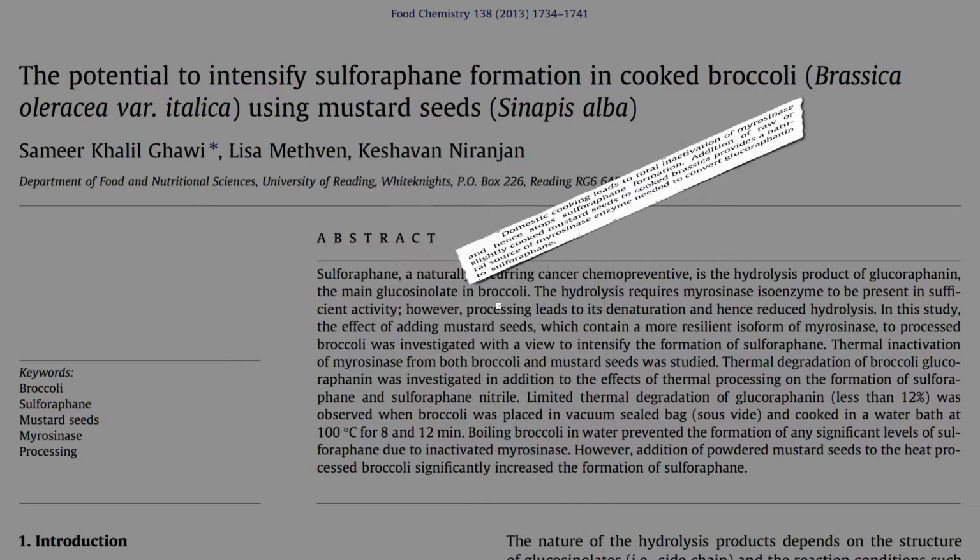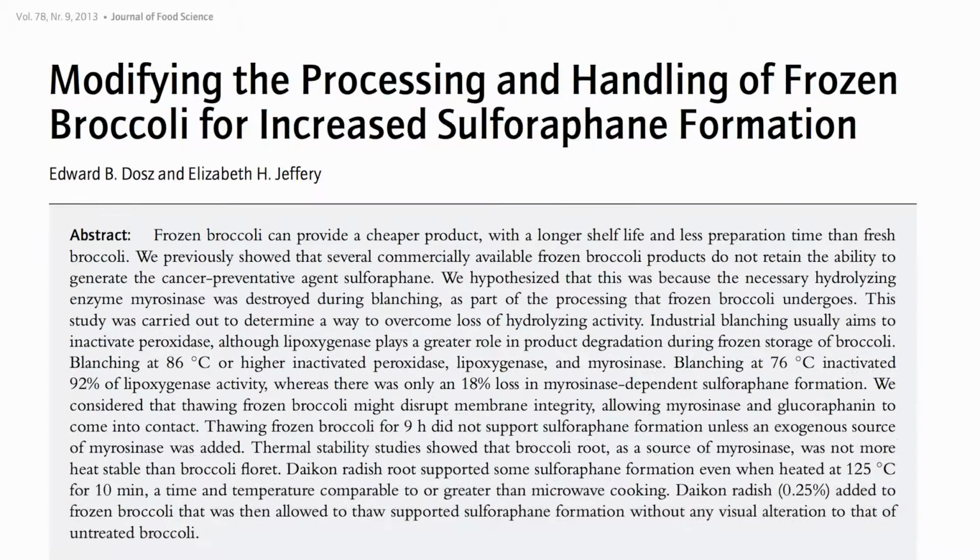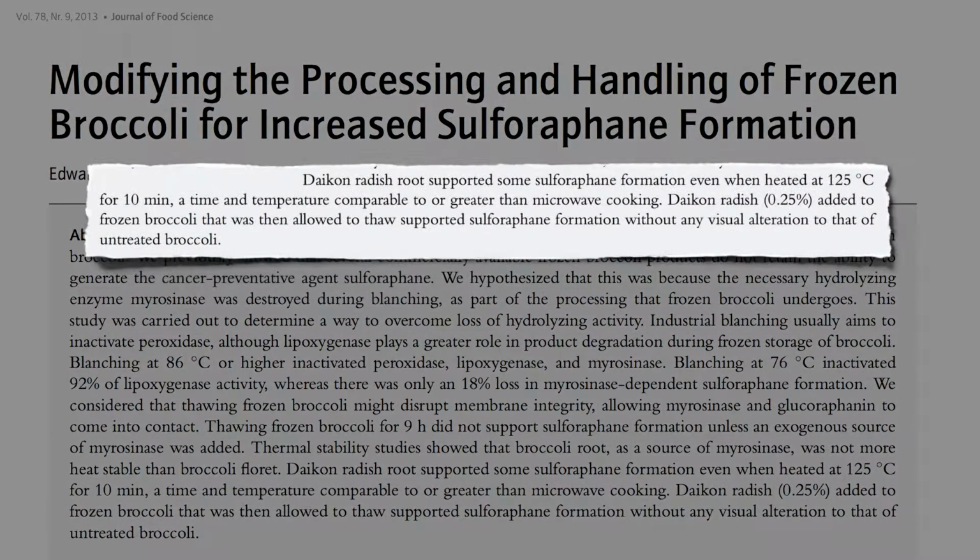Domestic cooking leads to enzyme inactivation of myrosinase, and hence stops sulforaphane formation, but addition of powdered mustard seeds to cooked cabbage-family vegetables provides a natural source of the enzyme, and then it's like you're practically just eating it raw. So, if you forget to chop your greens in the morning for the day, or are using frozen, just sprinkle some mustard powder on the top at the dinner table, and you're all set. Or some daikon radish, or horseradish, or wasabi, all cruciferous vegetables packed with the enzyme.